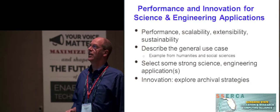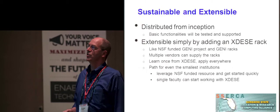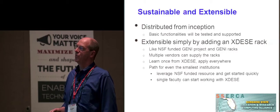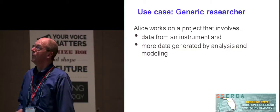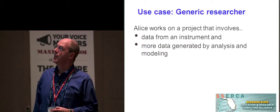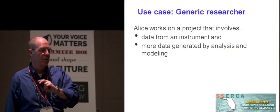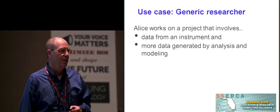So that's what we want to basically enhance and increase innovation. I already explained that the system is extensible and sustainable because people can build extra building blocks with extra funding that doesn't have to be from the same general funding. And I have a couple more slides that I could go over as a use case, but I'm running out of time, so I think I'll just leave it up and let people ask some questions.